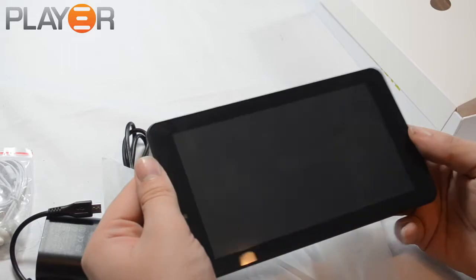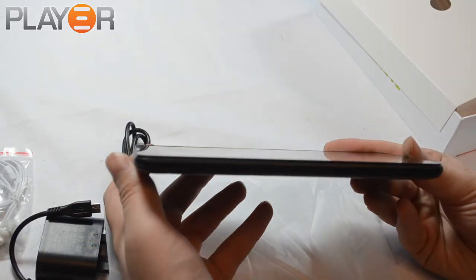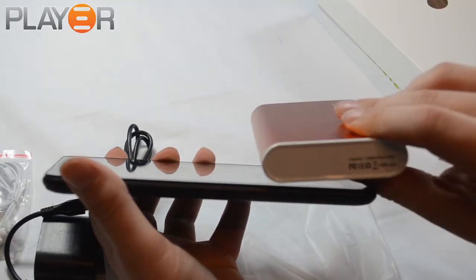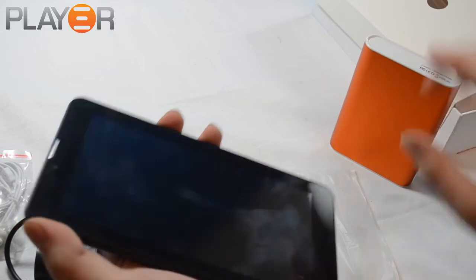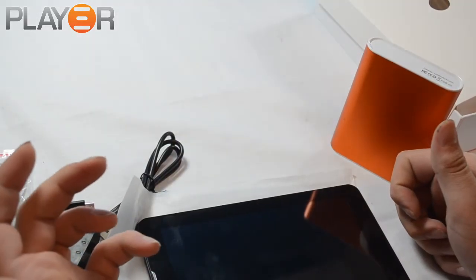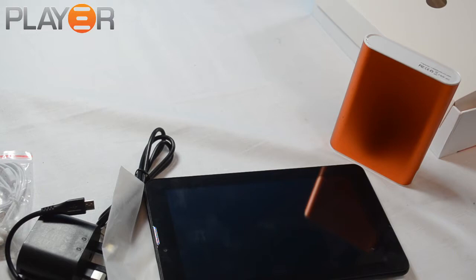The actual battery life of the product is good. Obviously it is a very thin product, so I do recommend maybe carrying around a battery pack. I mean, that's 12,000 milliamp. That'll keep this going for like a week. And you can't really pick flaws in this product, because at the end of the day it is £60, and I think it is such a cool little product to pick up for your kids, pick up for around the house.